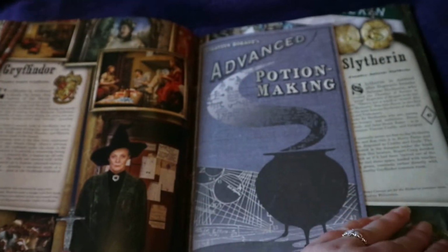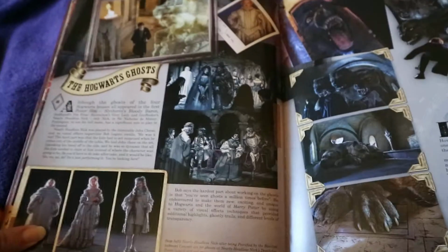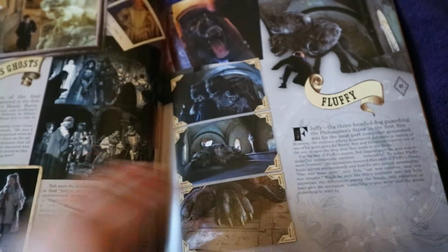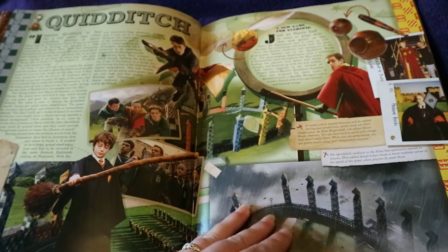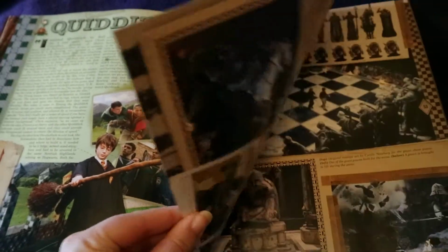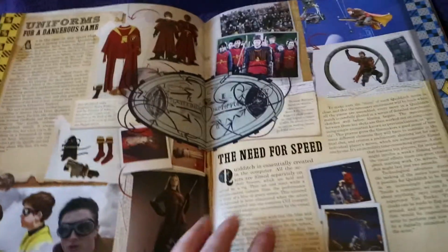But yeah, I still have mine. I doubt I'll use them. I like to keep everything all together. We then have the Hogwarts Ghosts and Fluffy, Quidditch, a page on how they did all of that. Oh, I missed the page. Uniforms, how they designed the uniforms.